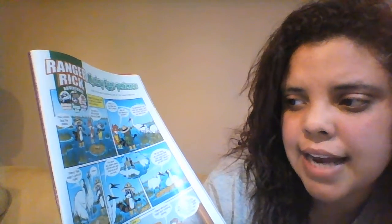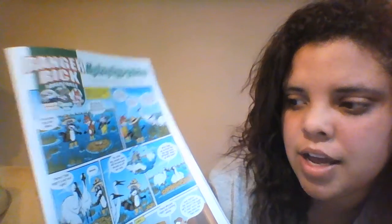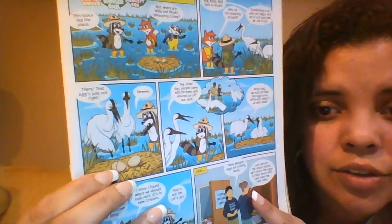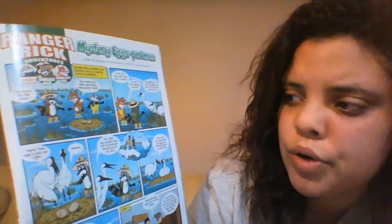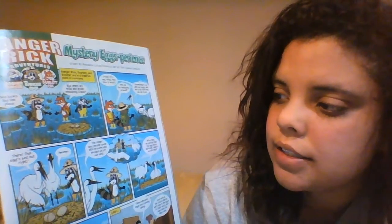Psst, it's me, Willa. And this is Wyatt. Why are they sneaking around? Something's up with our eggs, and we're not sure who we can trust. There, that egg's just not right. You guys see the egg right here? It looks like it has a little crack in it. The other day, people came with brooms and shooed us off our nest. After that, we noticed that the egg looks different. What's up with that?